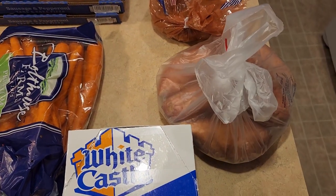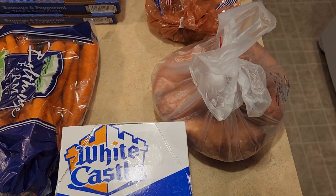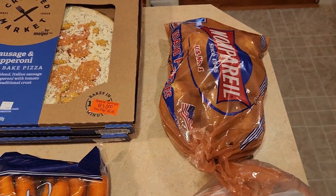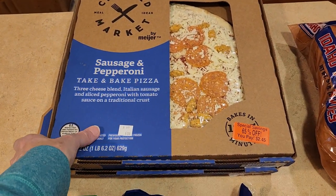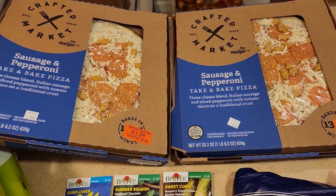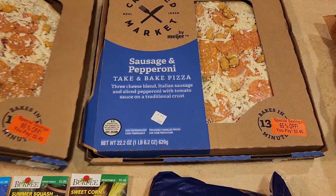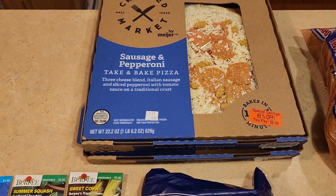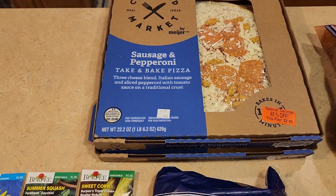I went ahead and got some sweet potatoes. I like to fix them in the oven and bake them, or I also like to make sweet potato fries. That's really good. I picked up another bag of potatoes, and back here I ended up picking up some pizzas for my kids. Again, these are the same exact. They are sausage and pepperoni pizzas, and at $2.45, you can't beat it. I will probably be taking the one for my daughter and throwing it in the freezer, and then the other one I will give to my son.